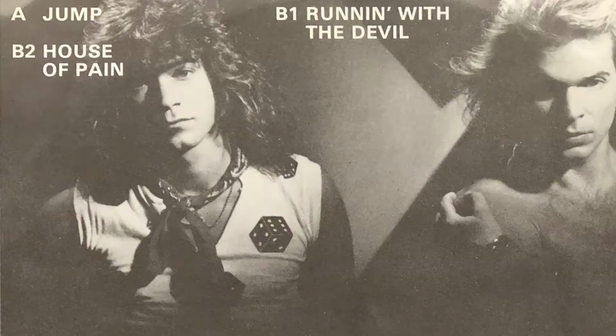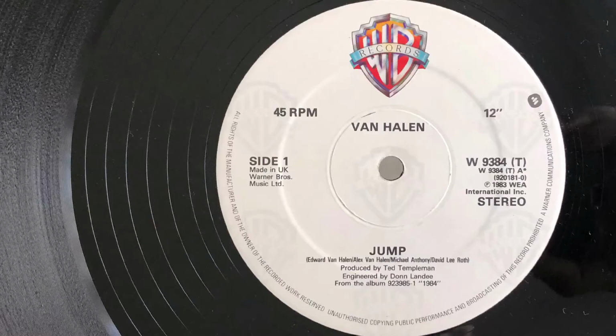So for instance, on Jump here, on the back you've got Running with the Devil and House of Pain. They're not promos. You could find them in the record stores. I don't know why they didn't release this kind of stuff in the United States, but as far as I know, it was always an import for me. It was always something from Europe that I was buying when I was picking these up.